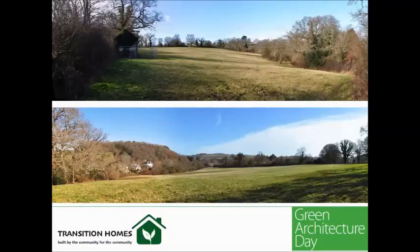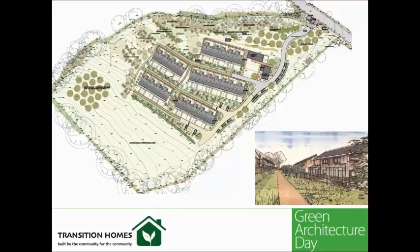So back to our site, what did we come up with? Well, we were never going to try and win any awards for groundbreaking architectural design, so in some ways our designs are quite modest and traditional. But we're going to build 27 terraced homes, built of timber frame with straw bale insulation, timber cladding externally and earth plaster internally. We're trying to use locally sourced, renewable natural materials wherever possible.